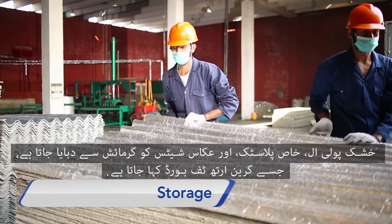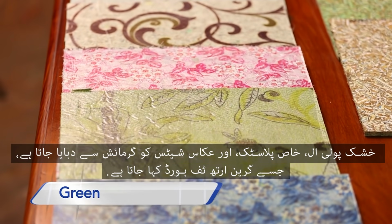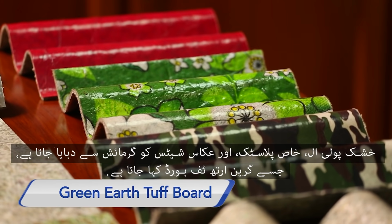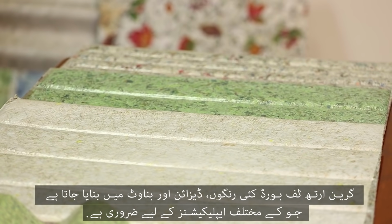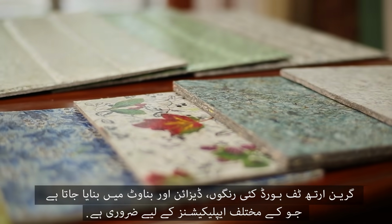The dried polyal, along with special plastic and reflective sheets, is also heat pressed into a wide range of sheets called the Green Earth Stuff Board. The Green Earth Stuff Board is made in several colors, designs and textures meant for different applications as required.